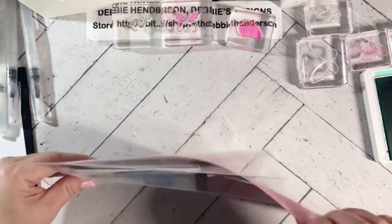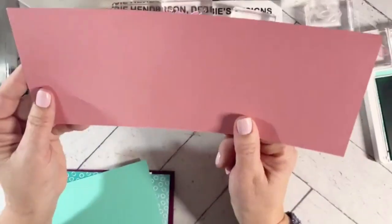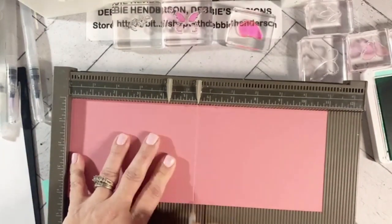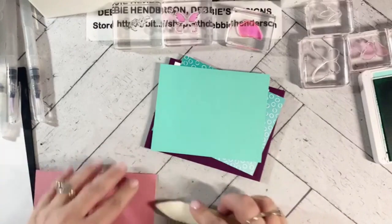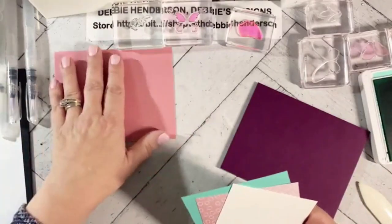Let's move on to card number 2. We're going to use the same card base. I'm going to go ahead and score that one. 11 by 4 1/4, scored at 5 1/2. I usually scored these ahead of time, but I forgot on these ones. Use the bone folder. We're stepping this up, so we're going to have a few additional layers.